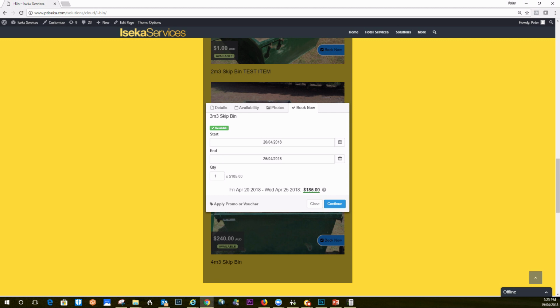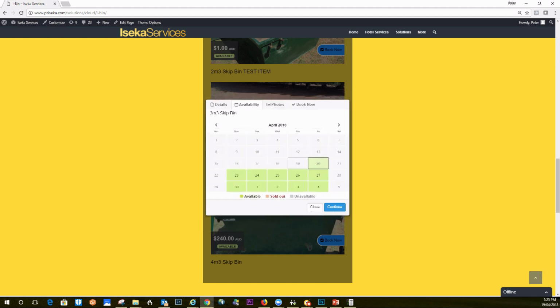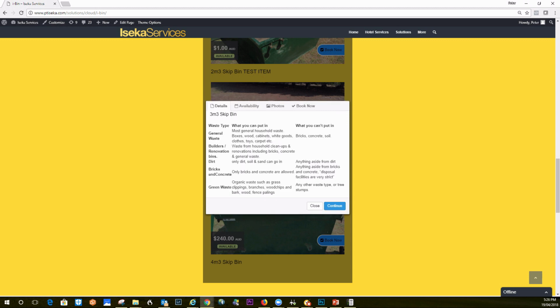We can change the quantities and obviously the price. The customer can apply promo or gift voucher codes. So you may have a special, 10% off. You give that code out and they can enter that in, but let's leave that for now. You'll also see there's some photos in here. It'll show you the availability. This is actually what the customer is seeing, and then details. Here we can put in what's allowed to go in the bin and what you can't put in the bin.